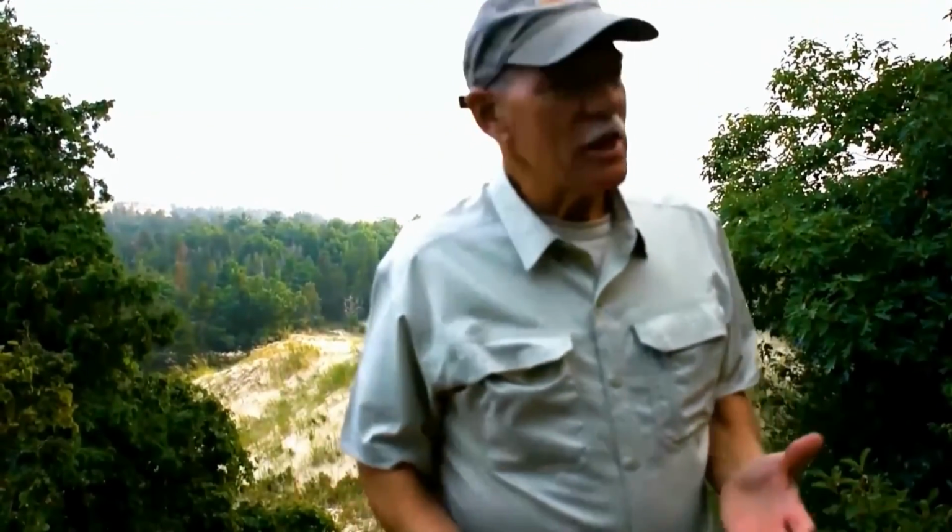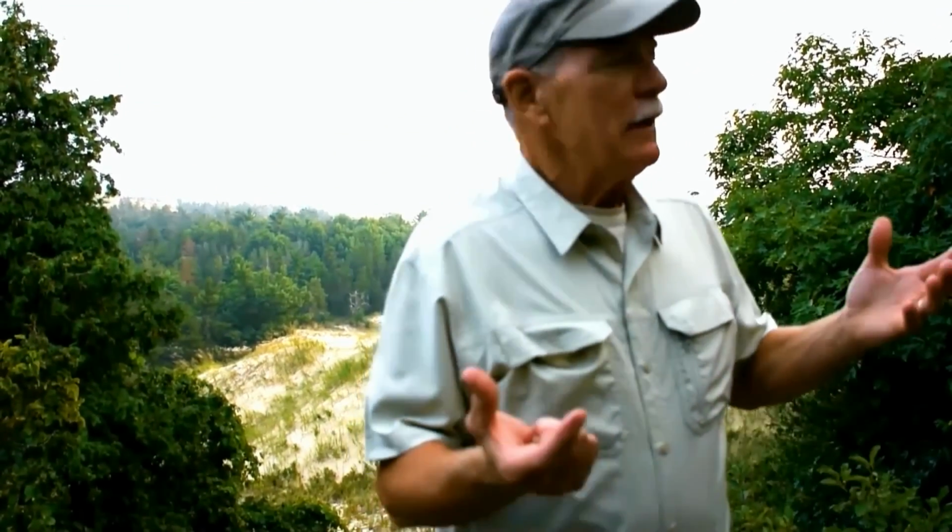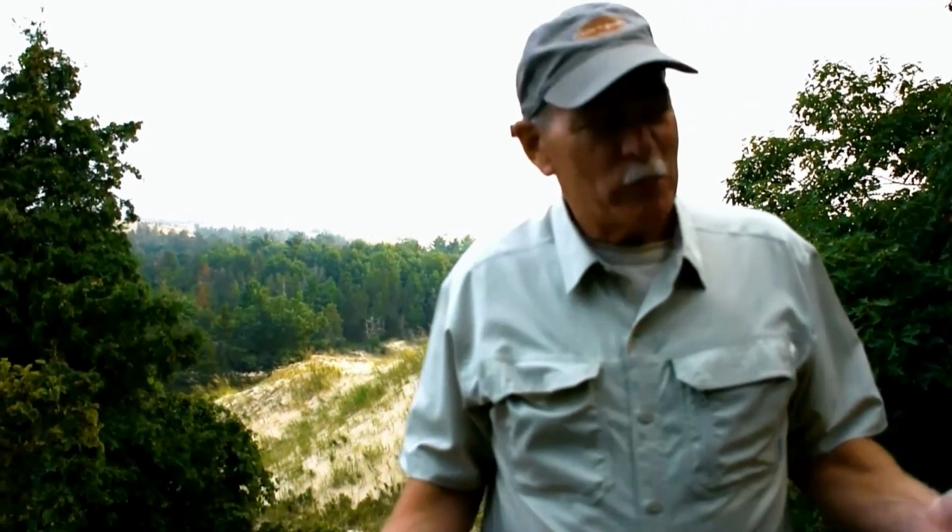We've come out to Ludington State Park. First time we've ever been here. We wanted to just do a quick hike for the evening. Didn't know anything about it, got out here. We talked to a couple of people, found some trailheads, and started out.